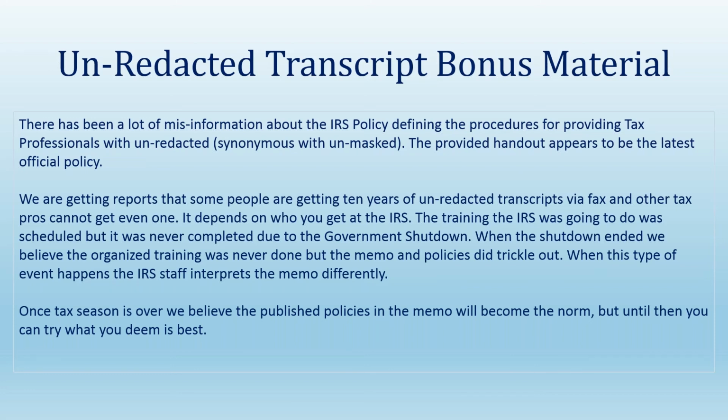The training the IRS was going to do was scheduled, but it was never completed due to the government shutdown. When the shutdown ended, we believe the organized training was never done, but the memo and policies did trickle down to all the employees. When this type of event happens, the IRS staff interprets the memo differently. Once tax season is over, we believe the published policies in the memo will become the norm. But until then, you can try what you deem is best. If you want to try to get 20 years of transcripts unredacted, by all means.